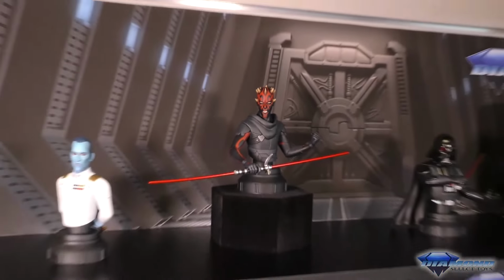Our animated busts focus on characters we've seen from the hugely popular Clone Wars and Rebels animated series. All are 1/7 scale and represent attractively priced fan and collector favorites from the entire series.